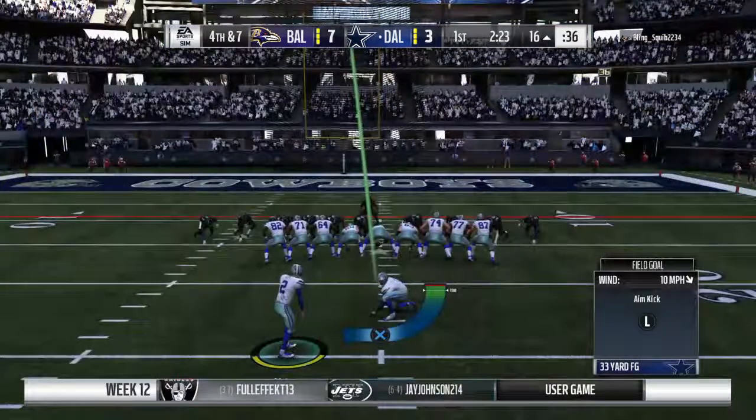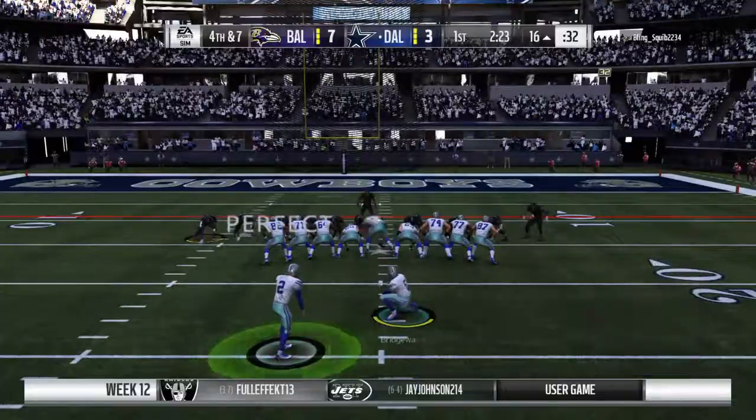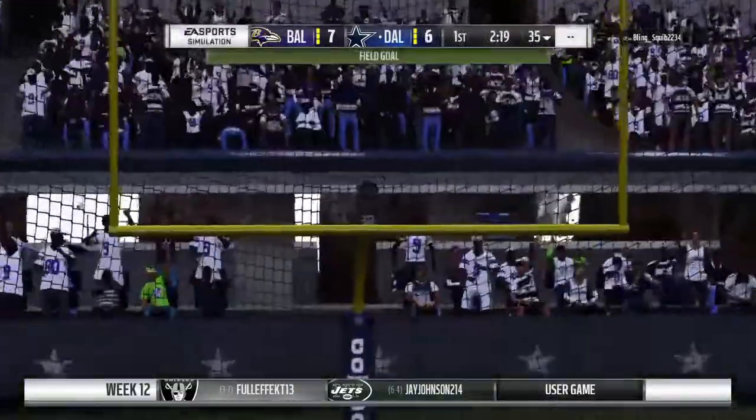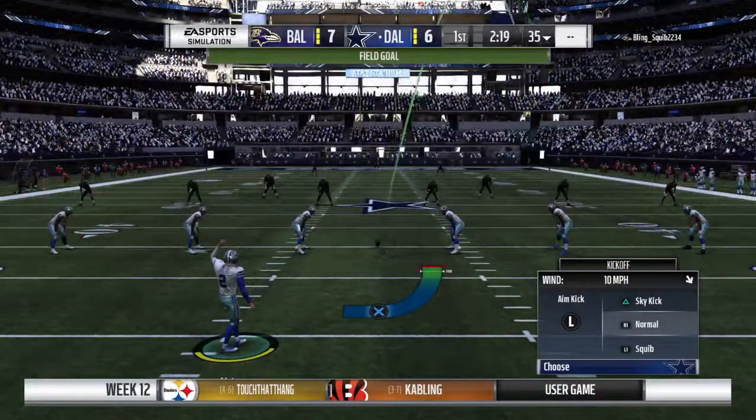Didn't have a receiver open downfield, and as it turned out, couldn't even find his outlet man because of the coverage. It was way too tight. Unable to find anyone open. And his kick is indeed good. And they'll get it back within a point at 7-6.